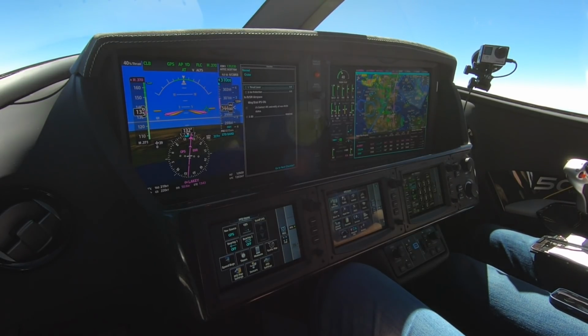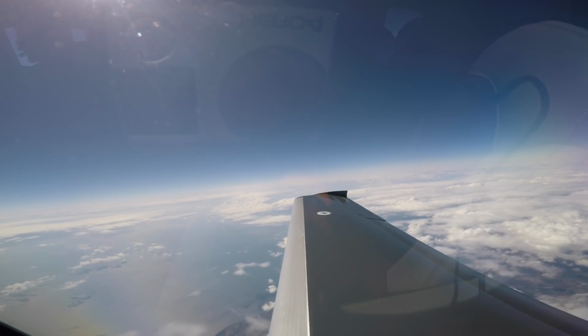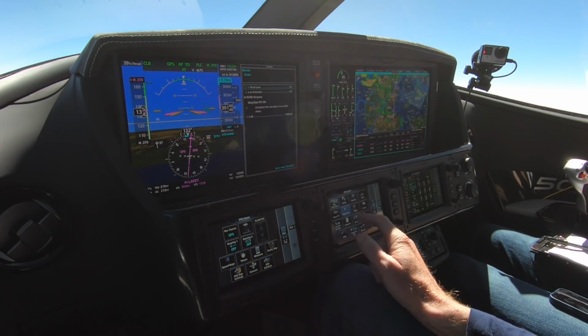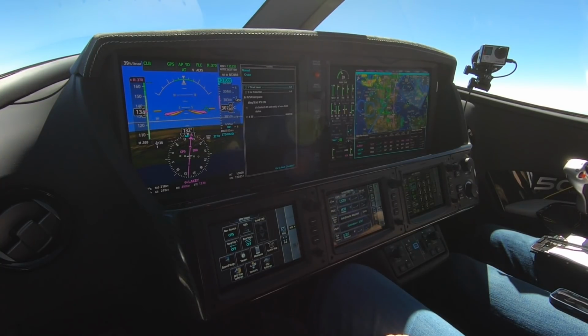Yeah. We're expecting, if we've got a flight plan in, 1,000 to go. So on the flight plan, we don't have the runway in yet, but we can.